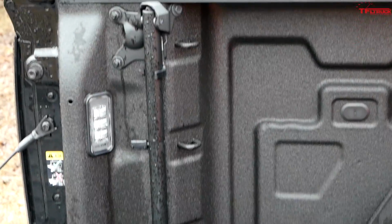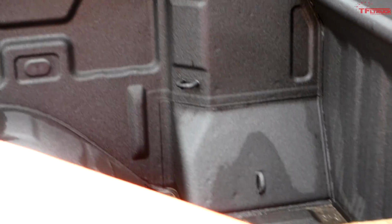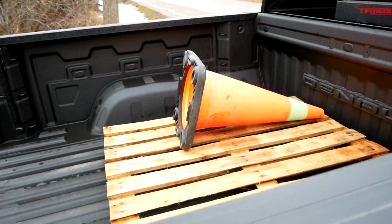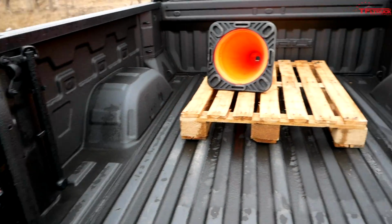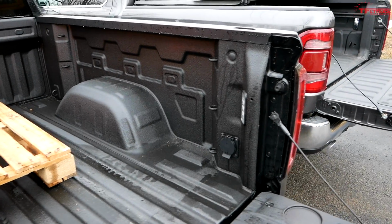1, 2, 3 tie downs in the back corner. 1, 2, 3 tie downs in the front corner, and same goes for both sides of this bed. And to me, that's a really big deal. It's nice to have so many tie downs in so many different locations. Just makes hauling things more convenient.